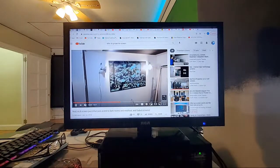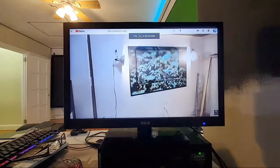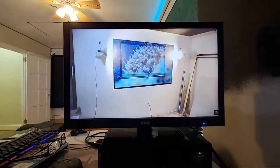There you go. That's how you test your screens out. That's how you punish them to make sure they do the job they're supposed to do. You hit them with 200 watt lights on each side, plus the lights over top.